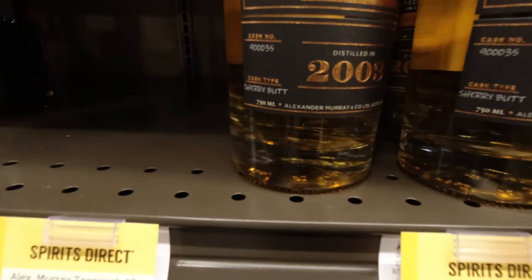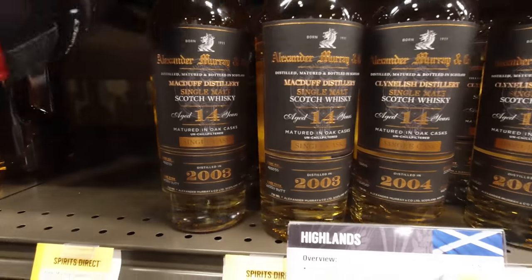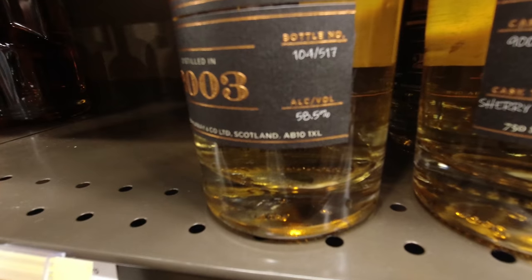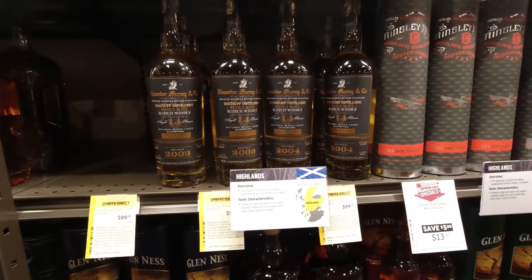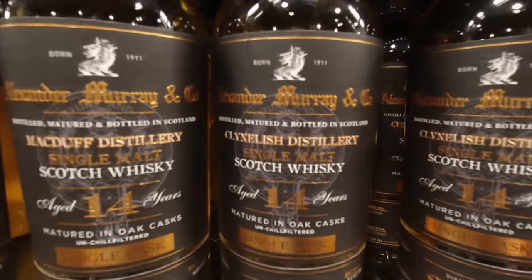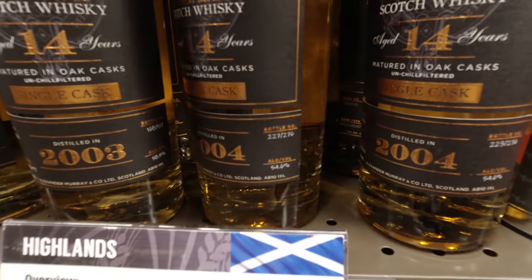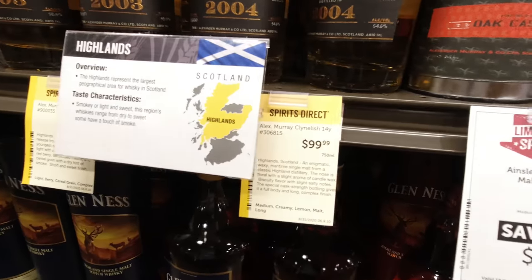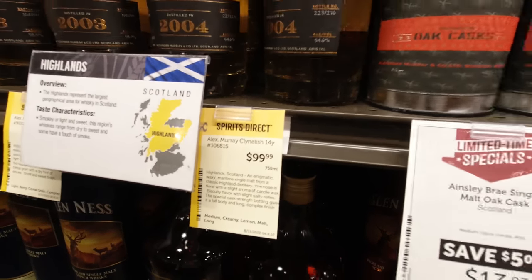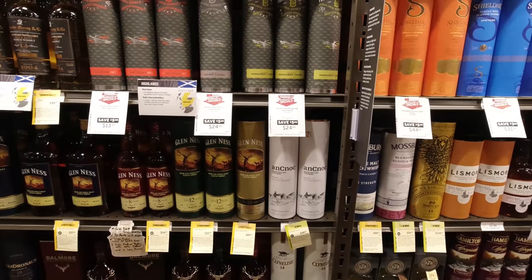Now, these Black Label Alexander Murrays have been a little more tempting. Macduff, again, I don't really know about it, but 58.5%. And the one next to it is a 14-year-old Clynelish. And that's also high ABV, 54%. $100 each, $100 for a 14-year cask strength Clynelish, probably pretty good.